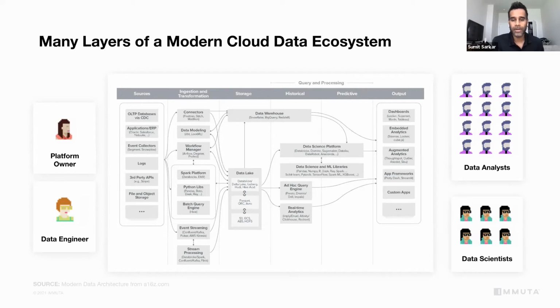And this is a diagram from the A16Z for modern data architectures. I really like it; it represents a lot of the architectures I've heard about. And it also shows the different layers where these controls to manage data are implemented. Looking from the left, the raw sources to the second layer, maybe hard to read for you guys, but the ingest and transform to storage and query and processing out to the output layer where the consumption side is looking, those analysts and scientists on the right. And so that's really the flow in this architecture.